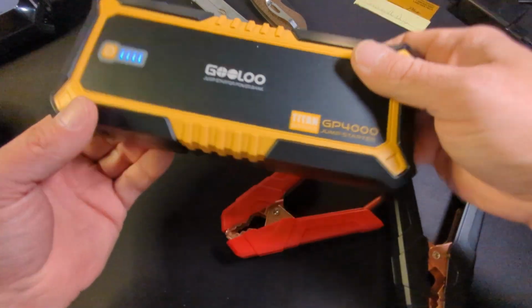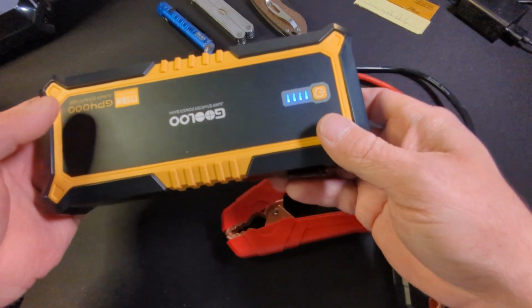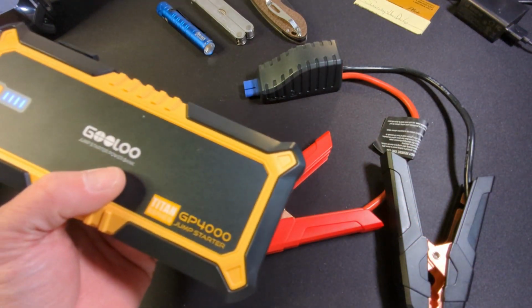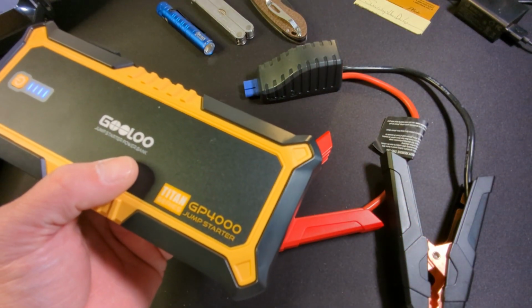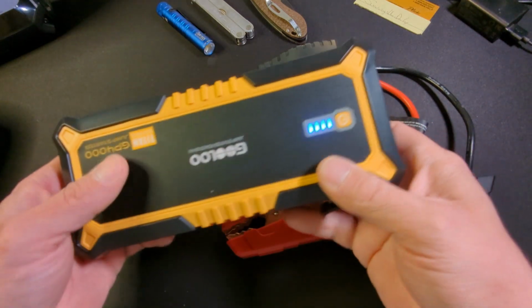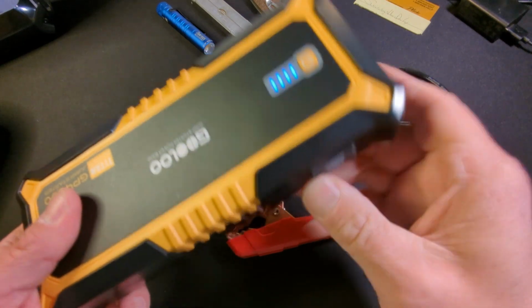It does have protection from over temperature, over discharge, reverse polarity, short circuit protection, over current protection, reverse charge protection, overcharge protection, and reverse connection protection. That's a lot of protection.